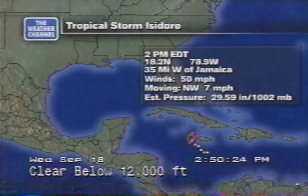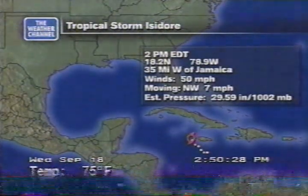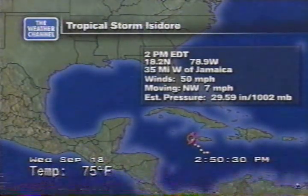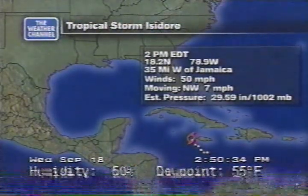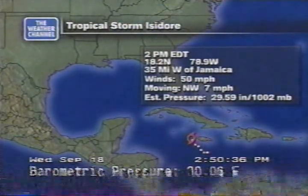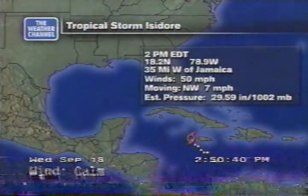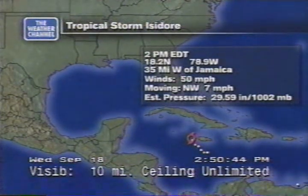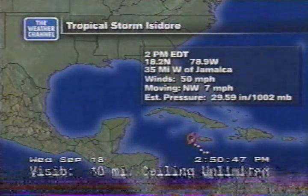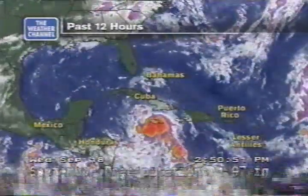Here is the very latest on Tropical Storm Isidore from the National Hurricane Center as of 2 o'clock Eastern Time, and it basically centers the storm 35 miles west of Jamaica. If you're plotting with us, you see the coordinates 18.2 degrees north latitude, 78.9 degrees west longitude. It is moving to the northwest at 7 miles an hour. The lowest estimated central pressure is 1,002 millibars.